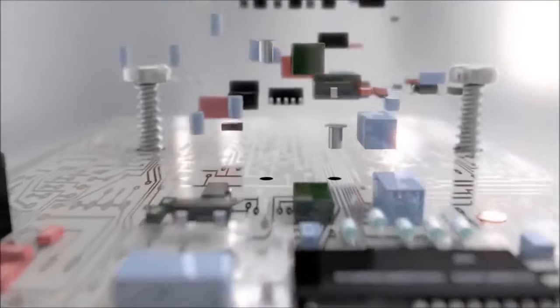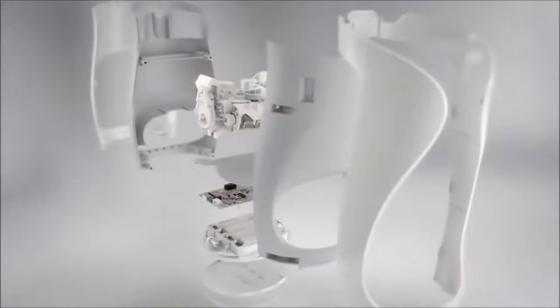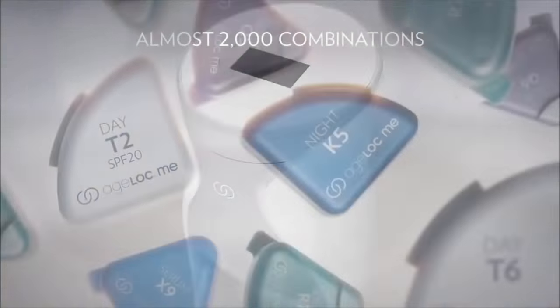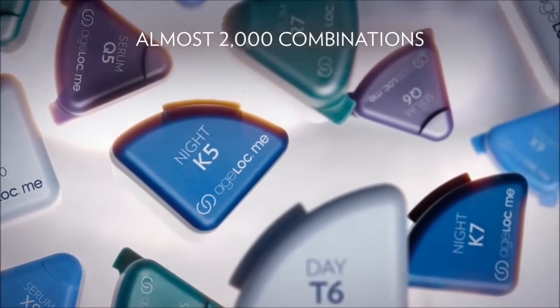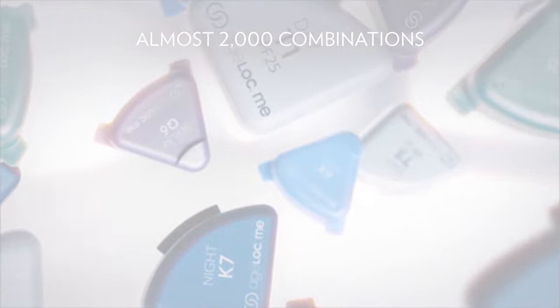State-of-the-art technology and patented design and function combine to create an advanced, high-tech skincare delivery device. ageLOCme is a revolutionary and unique skincare experience. This cutting-edge system lets you customize your products for the best anti-aging benefits for you.